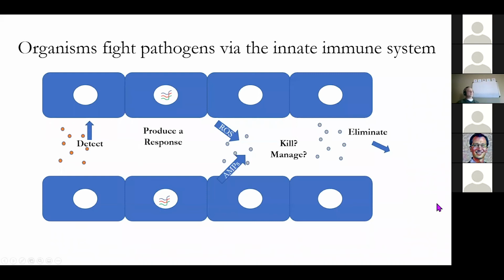So if we think about this, what are the mechanisms by which organisms fight pathogens in the innate immune system? There is a detection step. There is a transcriptional and or translational step where the animals are producing the orchestrated response. Some of those effectors turn out to be reactive oxygen species that Nick talked about, or antimicrobial peptides. These effectors are either bactericidal, so they kill the bacteria, or they're bacteriostatic, so they manage the activity of these bacteria, and then the animal can eliminate them.